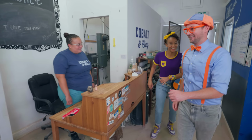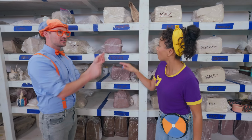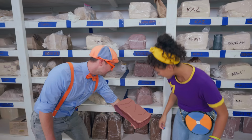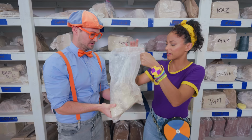See you. Oh, cool. Oh, look at all this clay, Blippi. Wow. Big blocks of clay, it looks like. Yeah. Oh, look at this one. Kind of looks red. Yeah, you're right. Almost like a brick. Oh, yeah, look down here. Whoa, this one is a dark brown. Oh, yeah. Ooh, and look at these. Oh, a nice tan color. Yeah, and the shape of balls, it looks like. Yeah, interesting. Let's look inside. I wonder if they're the perfect size.